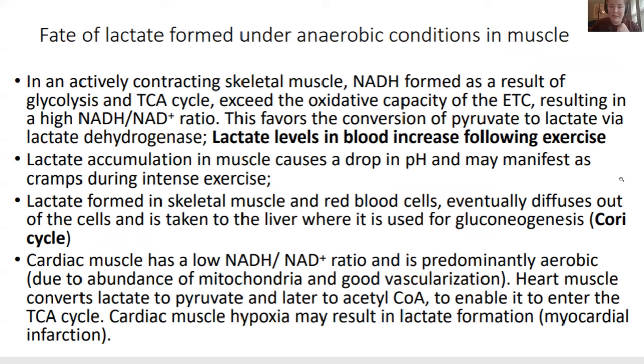Now, if we're talking about lactic acid formation, this is a big long slide with a lot of words. The biggest thing here is what's bolded. Lactate levels, I apologize, the one before it, resulting in a high NADH to NAD plus ratio. Star this, highlight it, make a note of it. This is the most important push towards lactic acid formation.